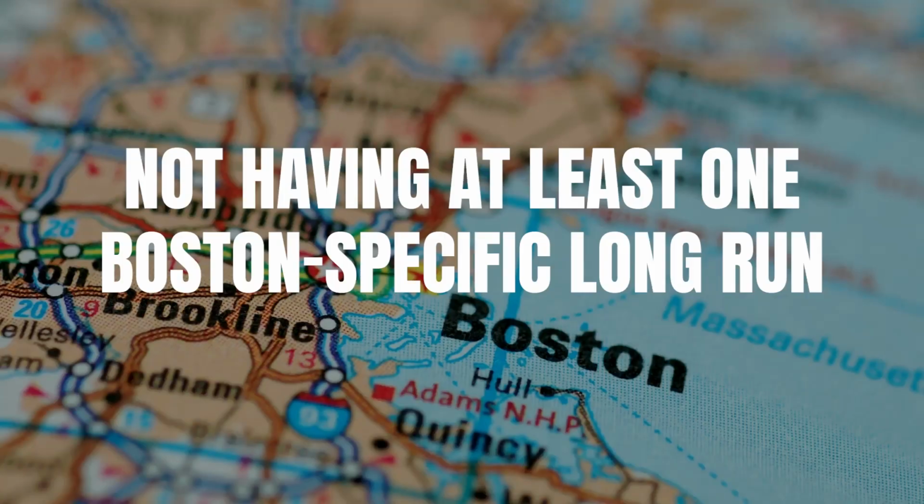But if you're on the treadmill, most of them don't have a decline feature, but you can work on rolling inclines. Mistake number 7 is not having at least one Boston-specific long run. Here's what I mean. In March, you will have some of your longest long runs. On the easy-paced long runs, you ideally want to approximate the course as best you can by running a mostly downhill route with a flat or a slight hill at the end.